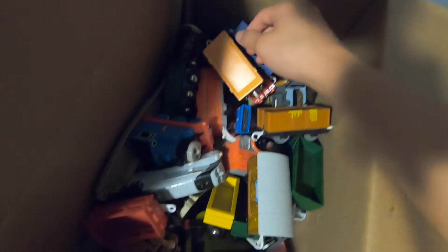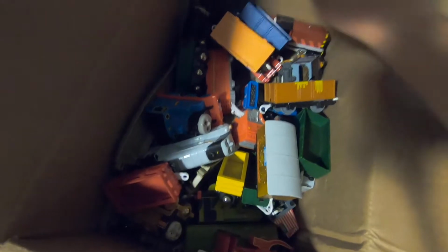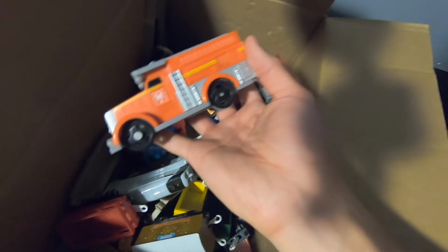But I do want to show you something that I picked up on Instagram through one of my TikTok viewers. I actually picked up this big box of vintage, well, actually no, not vintage, Thomas the Train stuff. These are from like early 2000s to 2010, stuff like that. But there's a bunch of different brands in here. Some of them are motorized and worth more.